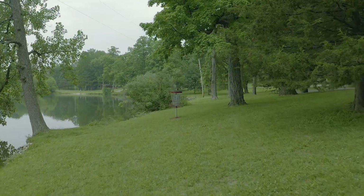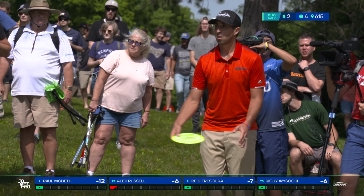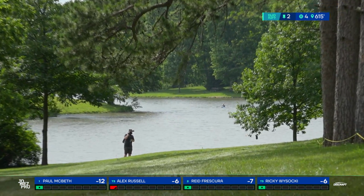But even then, look at this green. It's sloping towards the water. OB right as well. OB right as well, exactly. So there's a lot of things to account for here. And Paul's going to go back to that roller. We saw him try that in round 1 and hit the tree.